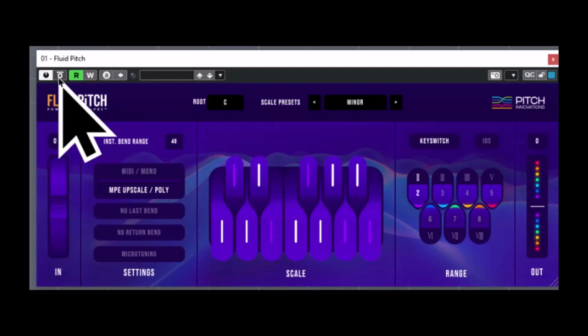So basically you can play whatever you want to play and use your pitch bend wheel freely, knowing that whatever you play and the pitches that you produce will stay in key. So I think that's quite neat. So really interesting things happen when you apply this to chords.